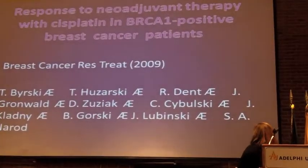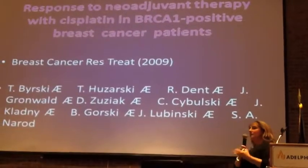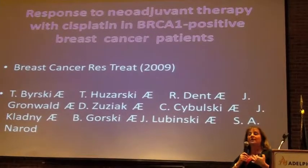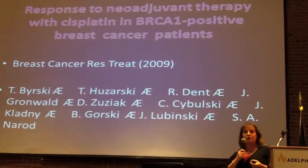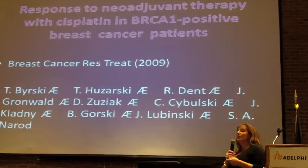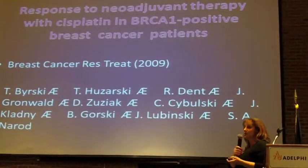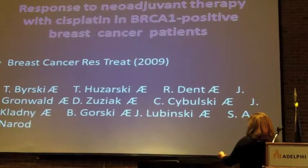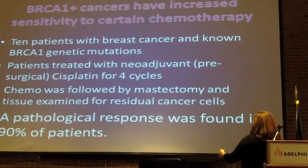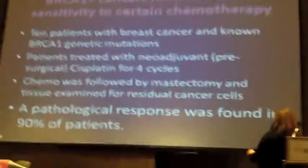So response to the neoadjuvant treatment, meaning treatment with chemotherapy prior to the patient having surgery. Sometimes patients present with a breast tumor that is too large to remove initially in surgery, so we'll shrink it down with chemotherapy and these medications, and that will help to perform a more efficient surgery. This was presented in 2009, and these breast cancers have increased sensitivity to certain chemotherapies.